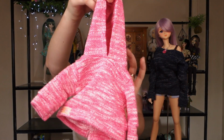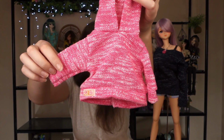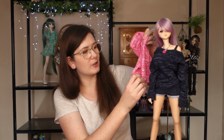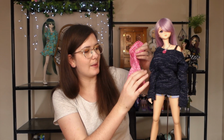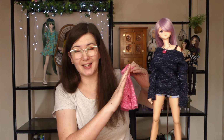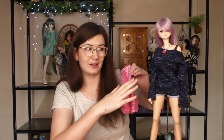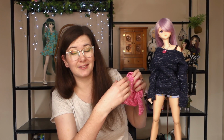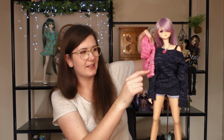So here we have the hoodie. You might be able to see straight away what I mean with the proportions. The arms are obviously quite a lot shorter than what Jelly's got here. I mean, this is a very oversized jersey that she's got on and the sleeves are a lot longer than her arms. So it might not be the best reference, but you can hopefully see that this is only going to really make it to her elbow.